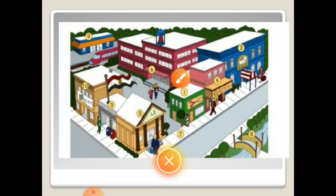Number seven. What is number seven? Yes, pavement. Very good. Number eight. Who can tell me what is number eight? Yes, very good. Bridge. Number nine. What is number nine? Who can answer? Very good. Train station. So the last one, number 10. It's a place where you can read books. Very good, library. Thank you.